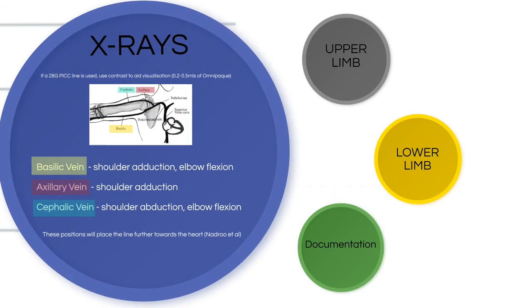Once the line has been inserted, the line needs to be x-rayed to ensure that it is in the correct position. If you're using a 28 gauge PICC line, such as the Premier Cath that we have used, I would recommend that you use contrast such as OmniPEG to aid visualization of the line.